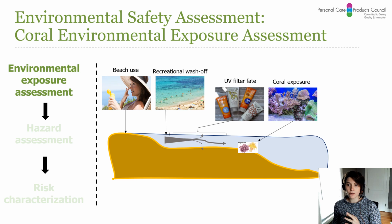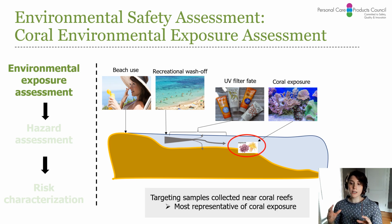So then when it comes to the coral exposure, you actually have quite a bit less that makes it to those coral compared to where it was initially washed off. And so when we're looking at our monitoring studies, we're limiting the scope to those studies that are targeting samples near coral reefs, because this is actually the most representative of coral exposure. Because as you can imagine, before those UV filter environmental fate processes kick in, it's quite a different level of UV filter directly at that wash-off site versus what actually gets to the coral.